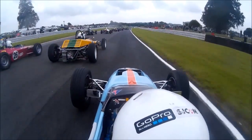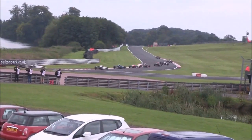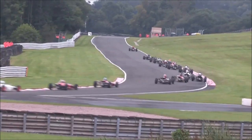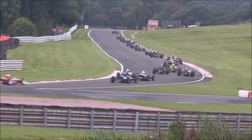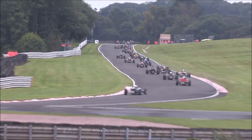You see the track, it's still damp in places. It's a massive lead though from Callum Grant. That was a great start from him. James Buckton's got himself ahead of Mark Shaw, so Buckton into 2nd, Shaw down to 3rd. Robert Wainwright in 4th place as they go out of Cascades and down Lakeside towards Island Bend, the fast left-hander.